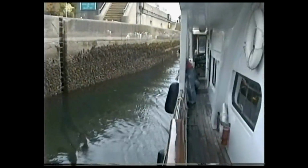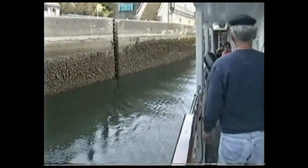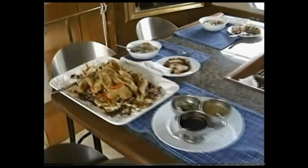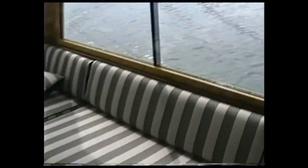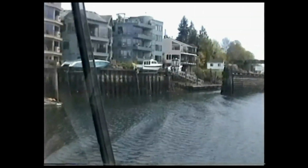Glad I didn't have to drive it. And we're going to go into the harbor on the starboard side too. We got this fabulous food just sitting here waiting for us. And you did a hell of a job. Oh, I don't know about that. Thank you. Trying hard not to yell, and I can't ever be sure I'm being heard. Yeah. Look at how high these boats are off the water, huh?